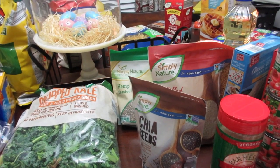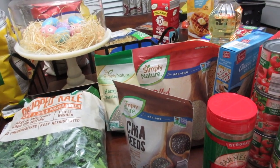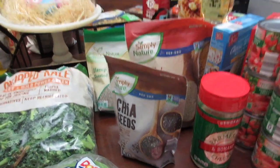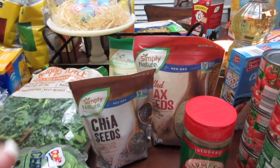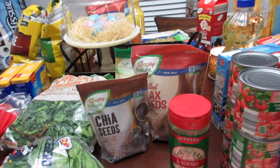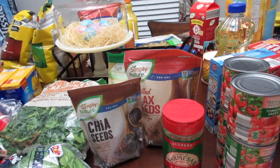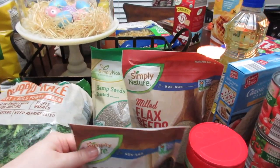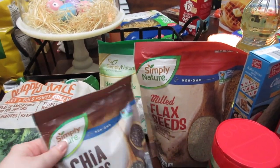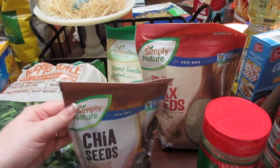Stopped at this Aldi coming back into my town because I had to go out of town to go to Costco, and I was super excited about these seeds. Oh my gosh. So I have just started kind of on my vegetarian journey, y'all, and I'm finding that if I drink a lot of smoothies, I feel so much better. But I had a really hard time finding like hemp seeds and things like that. And I thought I was gonna have to go to Trader Joe's, but I found chia seeds.